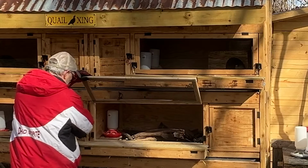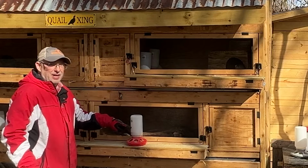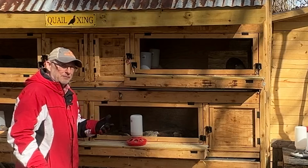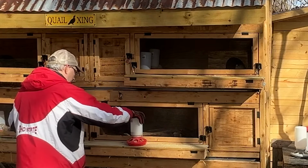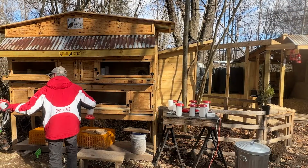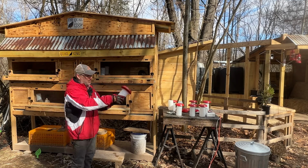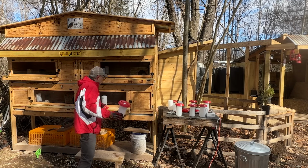Get everybody out. Sometimes when they're only half empty, I won't refill them, but when it's cold like this, I like to keep them full and let them keep eating, because the more they eat, the more they keep their body temperature up, and that just keeps them warmer. And as you can see, this one has a ring of ice still on it from this morning. So that's why we got to get here and take care of them.